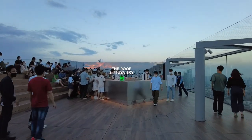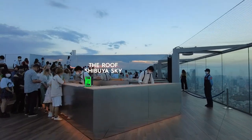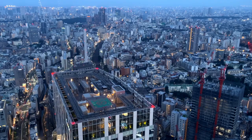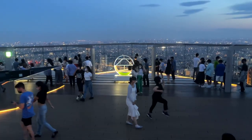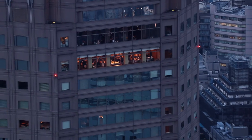Unfortunately, the sky bar, or the roof Shibuya Sky, was fully booked, and even the standing area was at maximum capacity, so we just decided to stick around a little bit more up here at Skystage to wait for the city to light up and also see the whole rooftop at night.